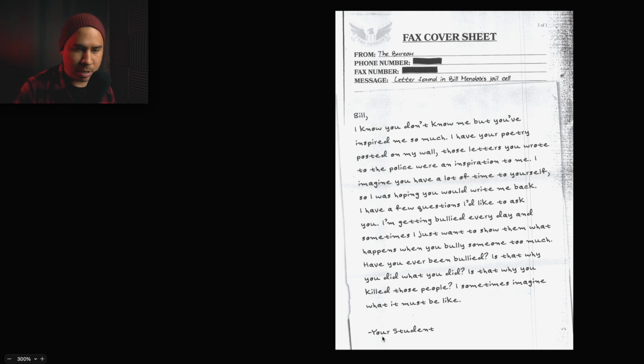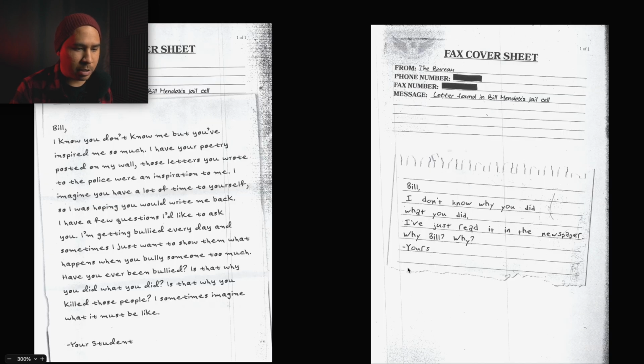Signed, Your Student. Student? What did Bill Mendax do? What was his occupation? Do we know? I don't know. Let's move on for now. Okay, so this is looking more like the writing of the other letters we had, and it's signed "Yours," just like the other ones. It was also found in his jail cell.